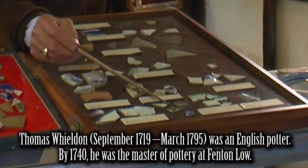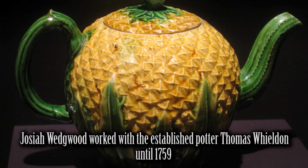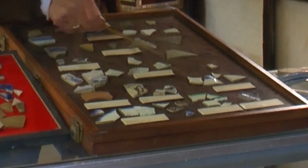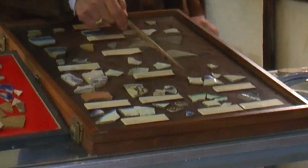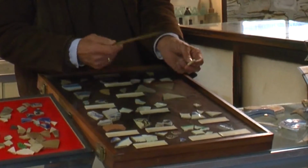This is Whieldon. A guy named Wedgwood studied under Whieldon, and Whieldon just put glazes on the piece and fired it, so it's random. It's very abstract. These are lead glazes. You have a salt glaze, and these are kind of interesting. Dot diaper basket weave pattern. This is 1740, 1760. Here's a little piece we found under the bridge.